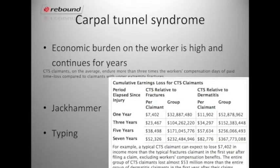Carpal tunnel syndrome in the workplace has a huge economic burden on the worker. And so I'm harping a little bit on carpal tunnel. I'm going to keep talking about carpal tunnel as an example through the talk. We'll talk about some other things, obviously, but carpal tunnel syndrome is a staggeringly expensive proposition for a worker. It turns out that relative to fractures and even dermatitis, carpal tunnel is hugely expensive.